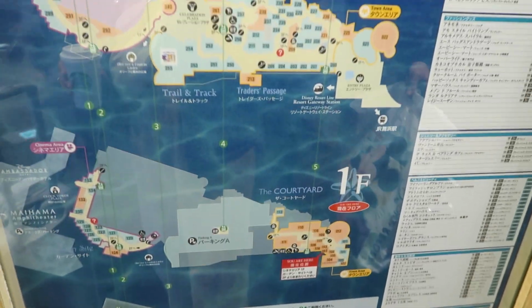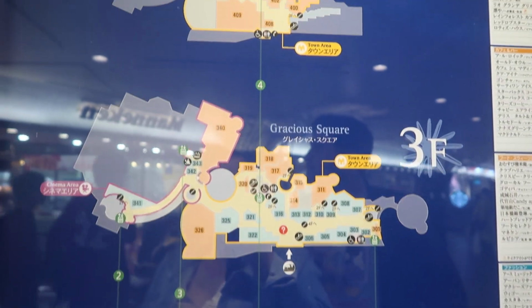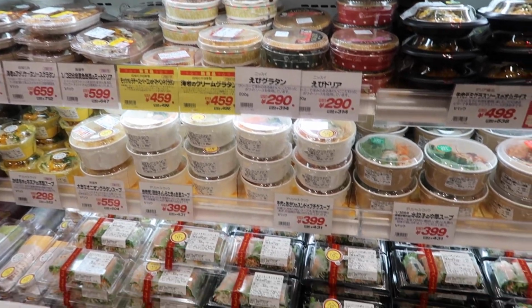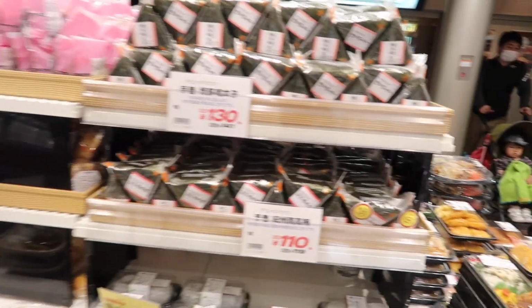Okay. Ikspiari is like a whole mall. I was not prepared for all that. Brulee glazed sounds so good. Rice ball. Robert, it's a sushi triangle. No, it's not. He hates that I call it a sushi triangle.